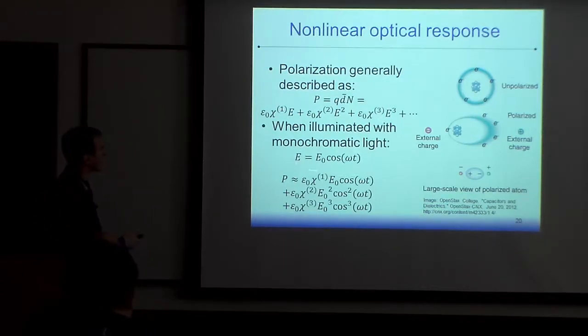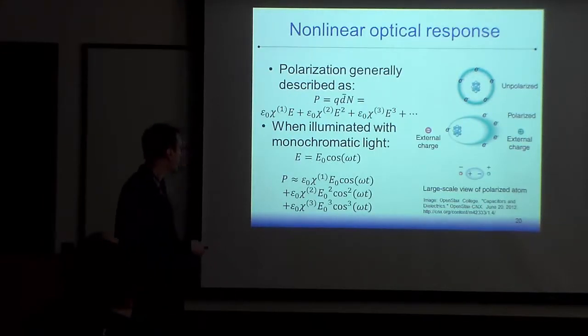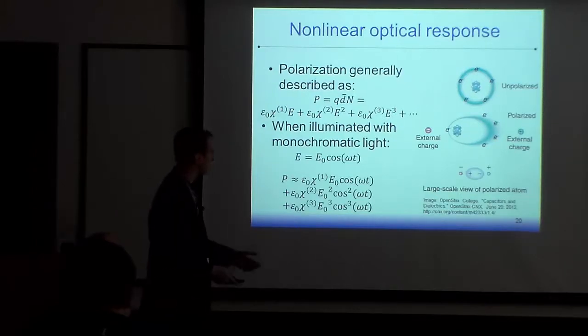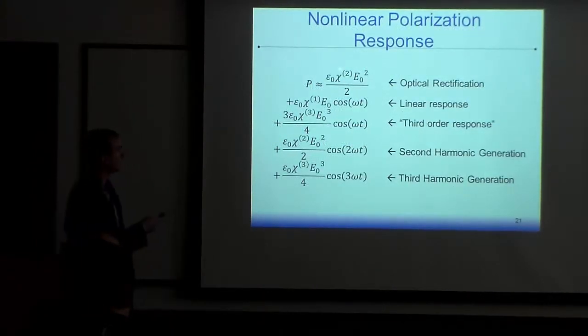Okay, so let's put in some monochromatic light. It's just cosine omega t. Omega is your angular frequency of your light. And plug it in here, and you get the cosine term, cosine squared term, cosine cubed term. And then we can have fun with trig identities. And you just move some of the terms around, and you get a few more terms, each of them at different frequencies. You get a DC component.